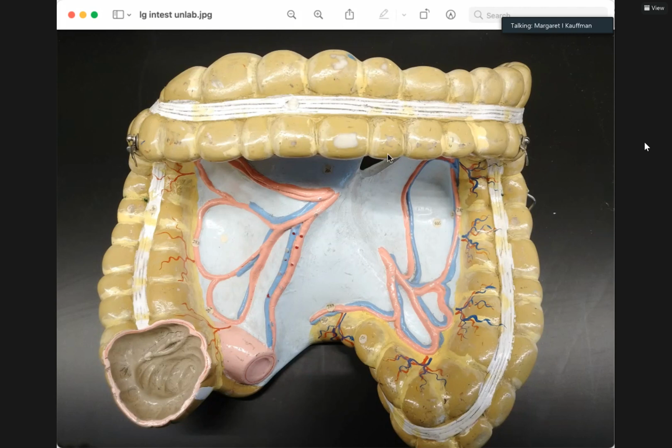What they don't show is that in the normal cadaver, even someone of totally normal weight, you'd see these little pockets of fat that hang off the large intestine.